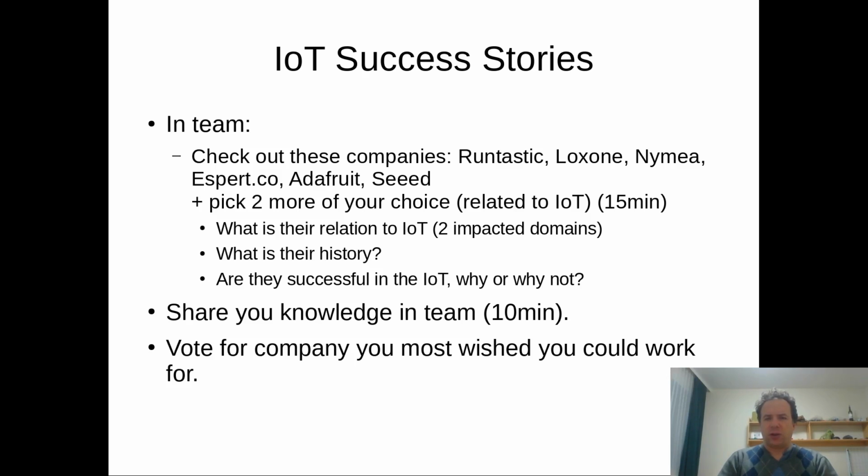Both Runtastic and Loxone predate the time of the Internet of Things. Runtastic is a fitness company, but it's still worth mentioning, and it's one of the success stories we like to share at the university. I currently give this talk at the University of Upper Austria in Linz, Austria. Loxone is the company I mention very often in my home automation lecture, and they sell a key product, their home gateway, which connects to nearly all home automation technologies out there. That is quite a feat, to get a product that is so versatile.